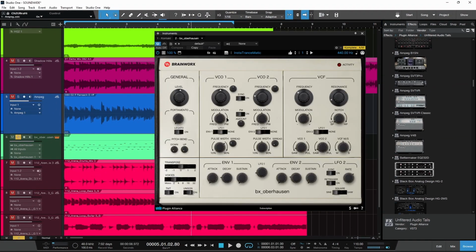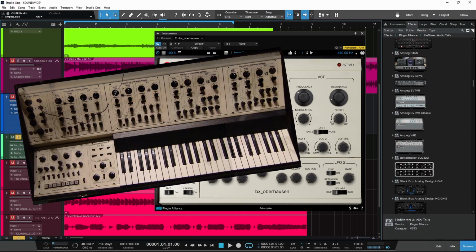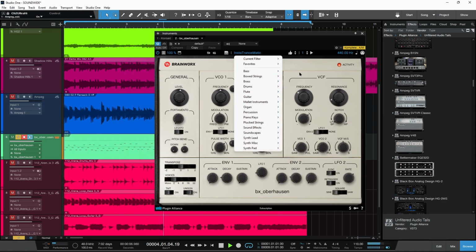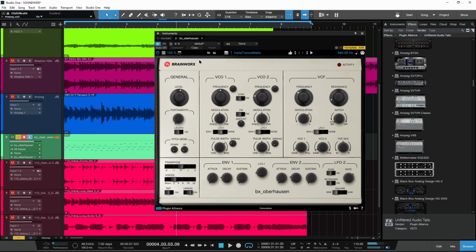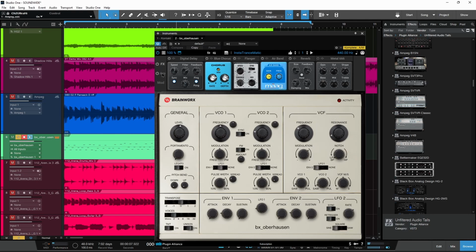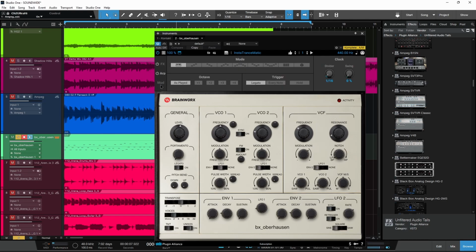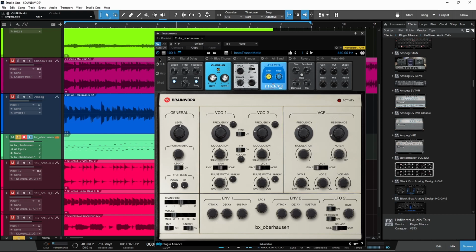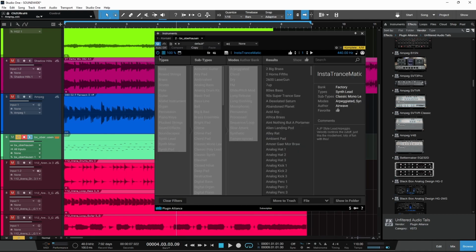Then we have BX Oberhausen, and this is based once again on the actual hardware. This is a synth. Tons of different presets in here. You can get, again, lots of different sounds from this. We got effects built in up here, arpeggiator, got the mod right there, set the destination, etc., etc. Of course, you can dig into all of this yourself because it is absolutely free.